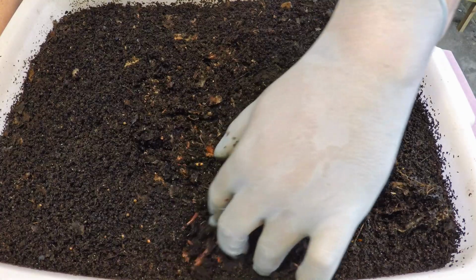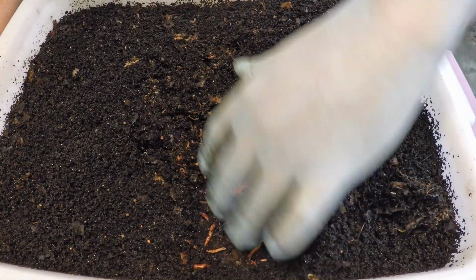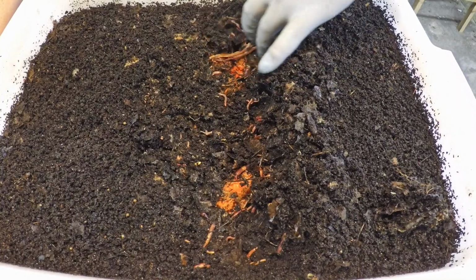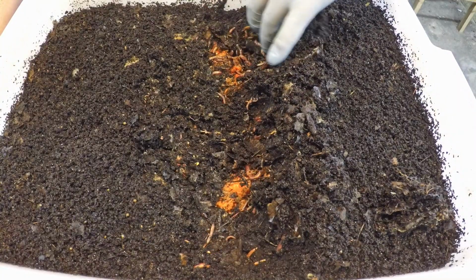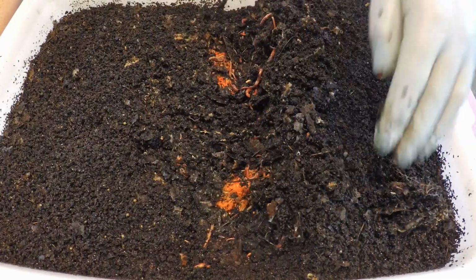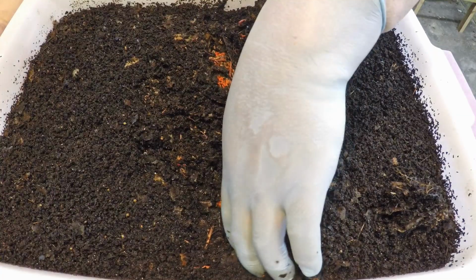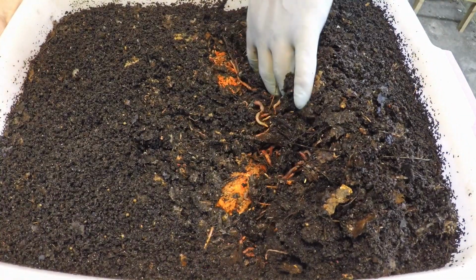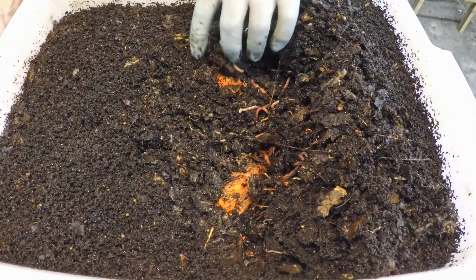Let's begin opening up a little spot where we could throw in the new food. One thing that's tricky in this bin is the fact that we are approaching capacity, so I've just got to be careful not to end up pushing stuff over the edge and out of the bin.